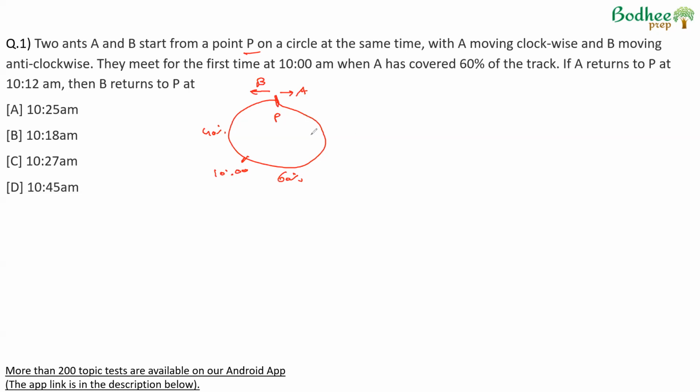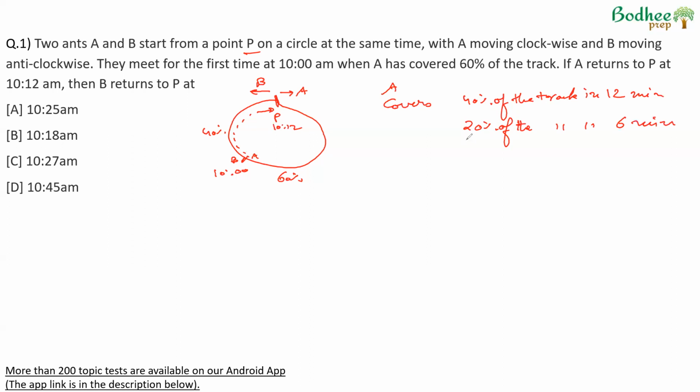If A returns to P at 10:12, now from this point on, then B returns to P. From this point on, A takes 12 minutes to reach P. So we can say that A covers 40% of the track in 12 minutes. From 10 to 10:12, it is covering the remaining track. And therefore, half of this, 20% of the track, A will cover in half of 12, that is 6 minutes. And therefore, 3 times of this, 60% of the track, A will cover in 6 3s are 18 minutes.